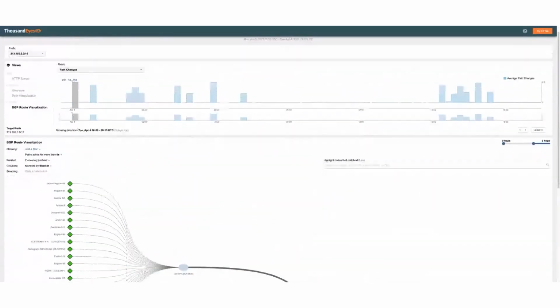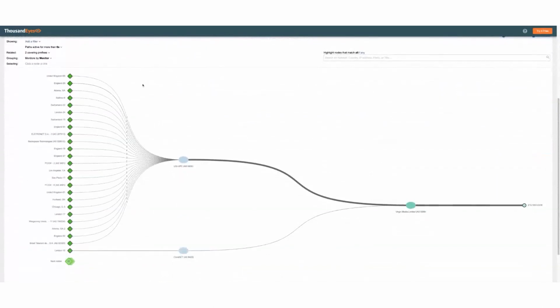complete visibility from the perspective of all of our different BGP collectors, which are essentially devices that are listening for BGP updates and different events on the internet, and then we use that information to visualize it. And as visible here, we can quite clearly see that predominantly Virgin is advertising everything using their primary upstream provider, LGI UPC, Autonomous System 6830.